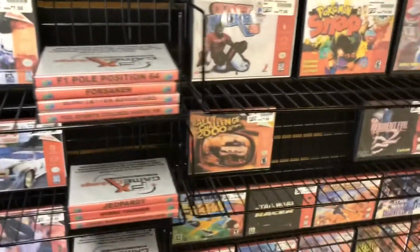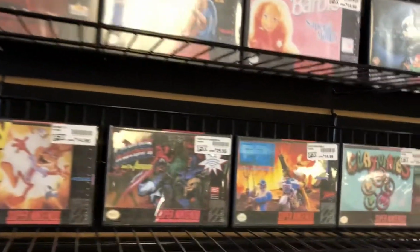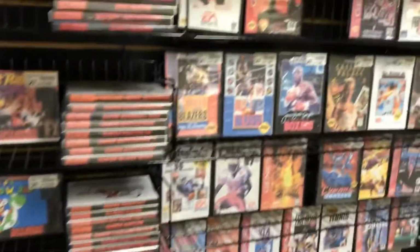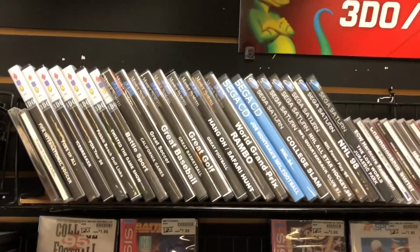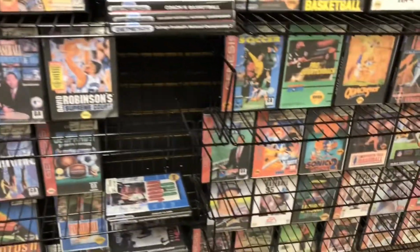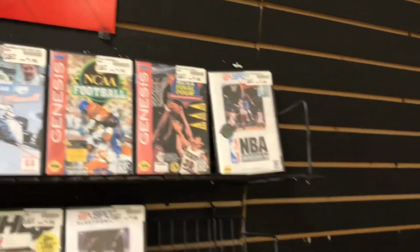Nintendo 64 games. They put out display boxes for them instead of the loose cartridges. I think I can find a few things that I need among the selection that they're offering. They've got Super Nintendo boxes out as well for those games. And they've got Dreamcast and 3DO games. Nice use of the Gex Gecko there. And we'll keep on scrolling. They've got some Genesis games here.